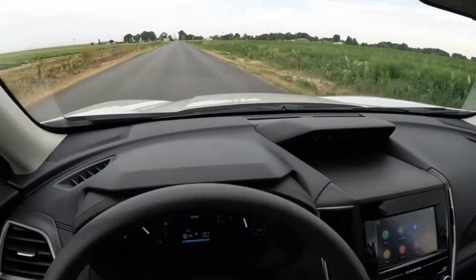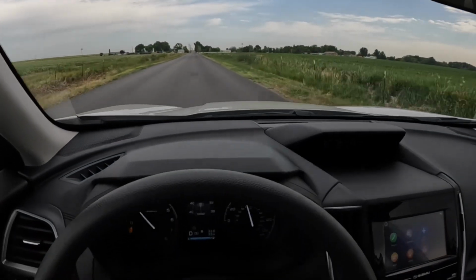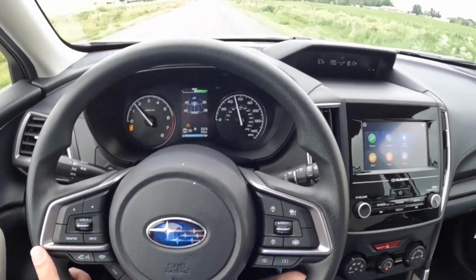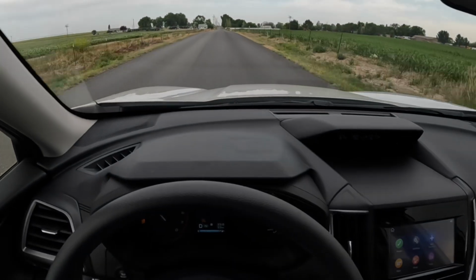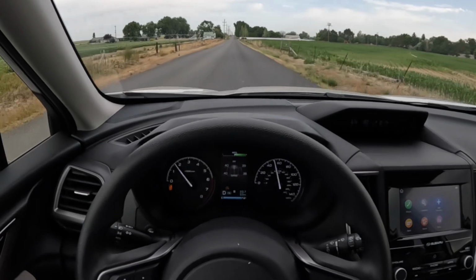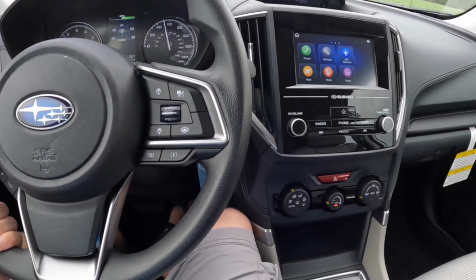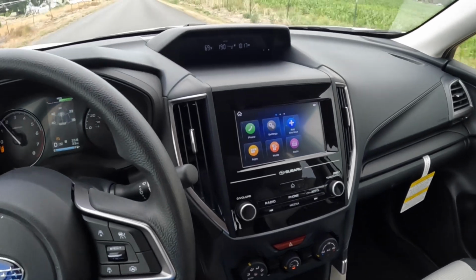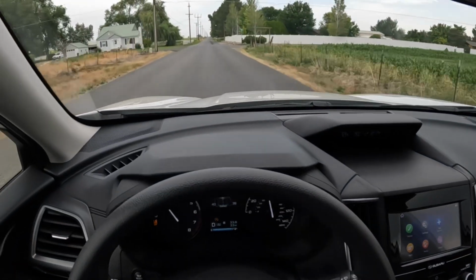So even though it's a base today, it's 20 grand less than the average new car. It really feels like you get a lot, especially with all the safety features you get. LED headlights, better than average ground clearance, cargo capacity, and safety ratings. All the good things that Subaru likes to offer you. And for under 30 grand, you really can't argue with this.